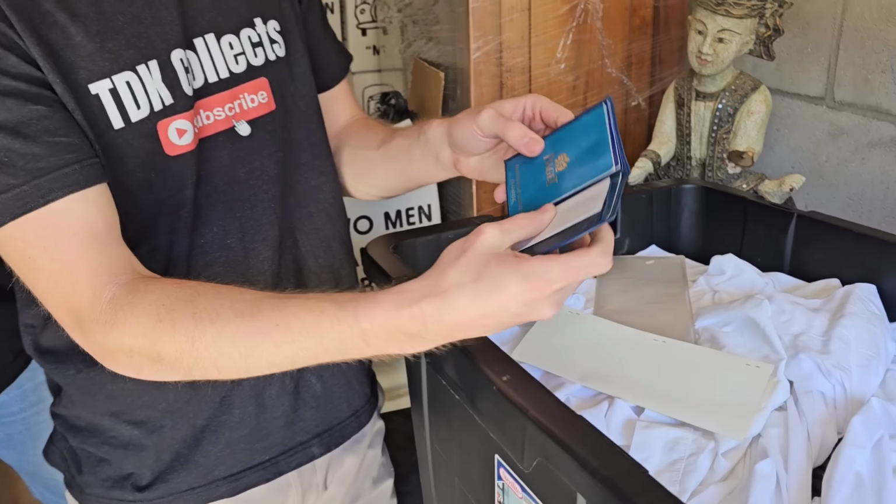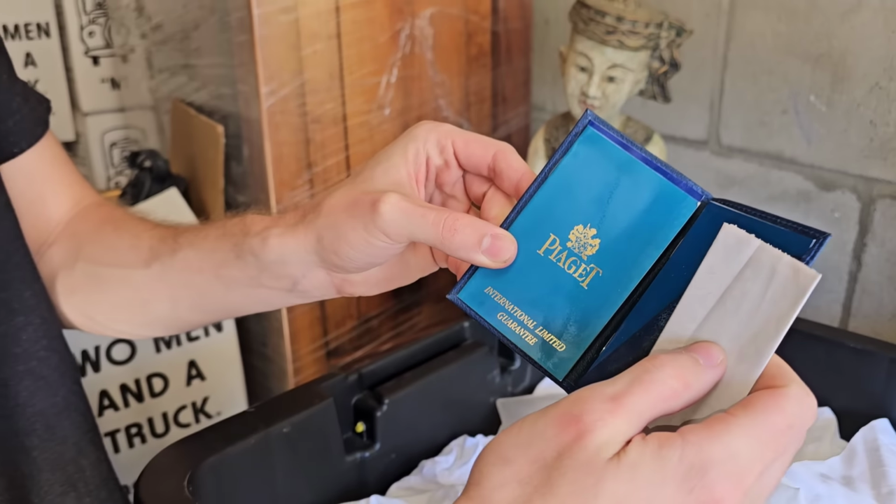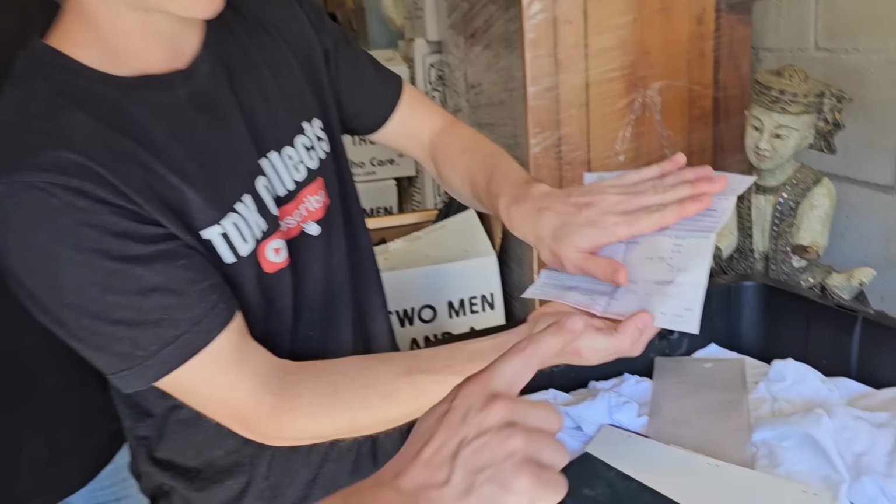Next. Okay. How do you say that? Pigeon? Pidget? I don't know. Paget. We've got another receipt. That's just for the watch? We love receipts. Oh my goodness, timeline screenshots, receipts. Okay. I gotta hide all the other stuff.